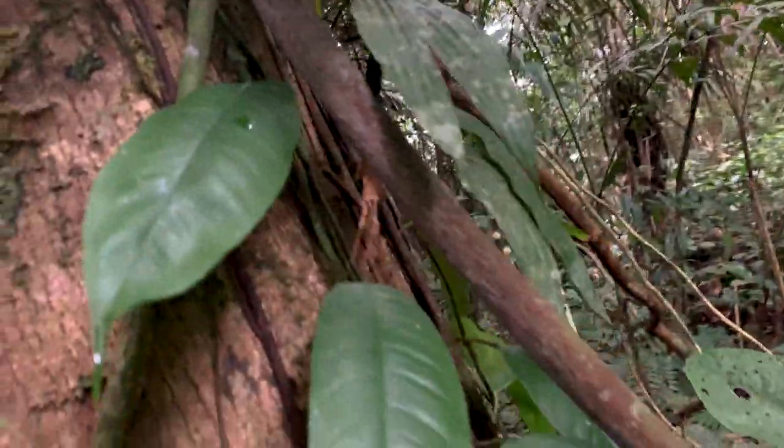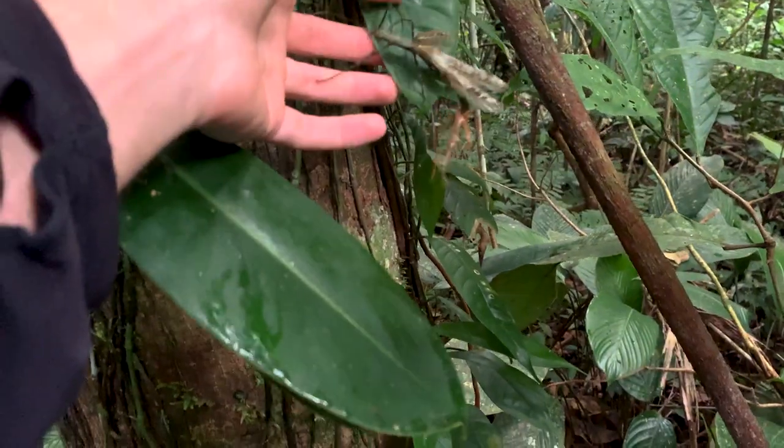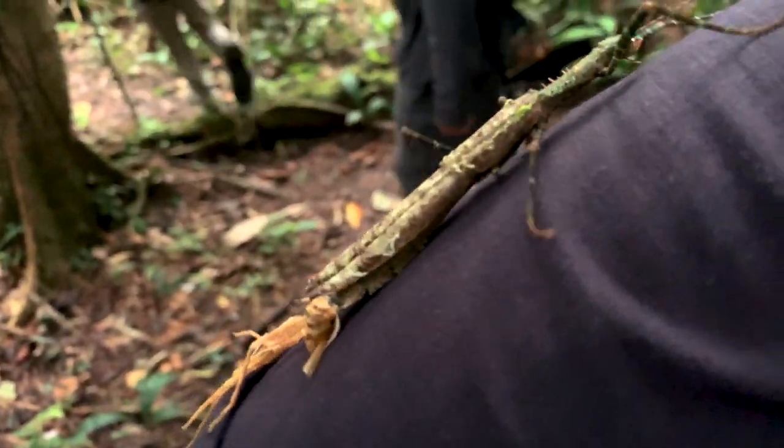Alright, so after breakfast we decided to do our first day hike. Walking in now, it's gonna be about 3 hours. Let's see what we can find. We got a nice stick bug right here. So you can see this guy just molted.